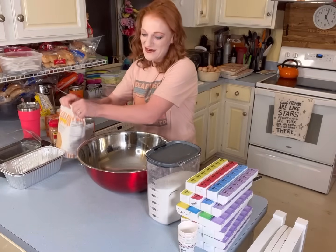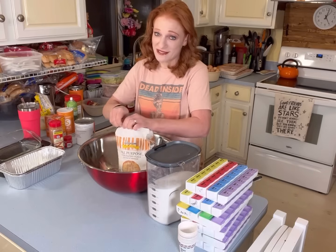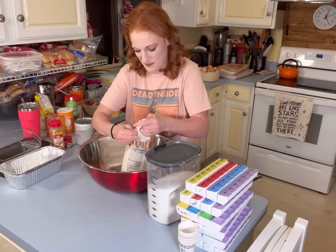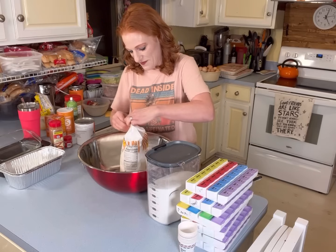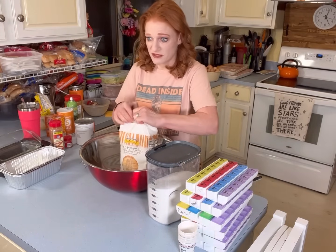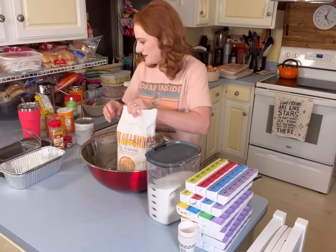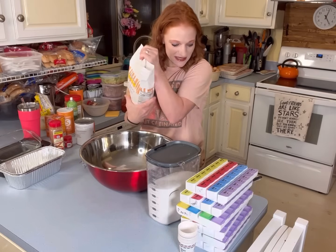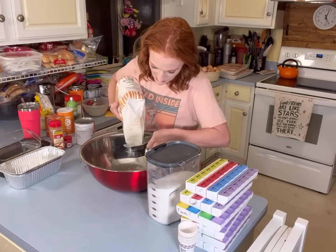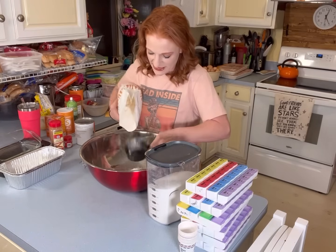Okay, so I'm making a double batch. If you do not want six loaves of bread, then cut this in half. Honestly, just make six loaves. You can freeze it or gift it to neighbors. All right, so I'm gonna start with 6 2/3 cups of flour. No, I don't measure perfectly. It's fine, it tastes the same.